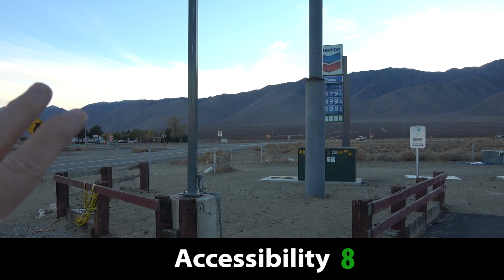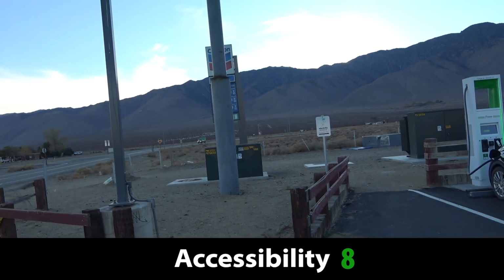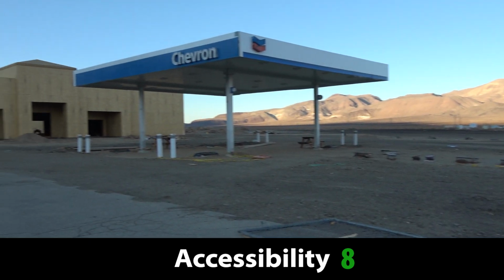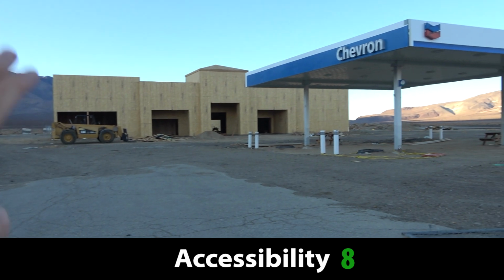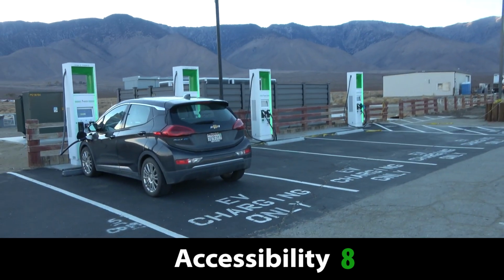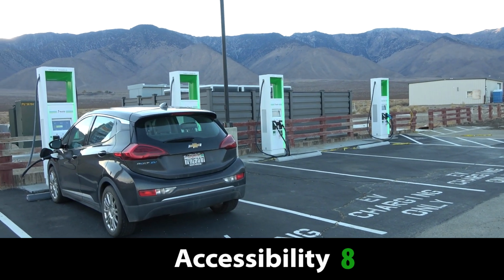Right off that is the highway right there. There's the on-ramp, off-ramp. You can get right in, right here. No lights, no stop signs. You're at, well, what was a gas station. It might eventually be again, but it's currently under construction. So really, there's no competition for access here. This is easy to get in and out of.